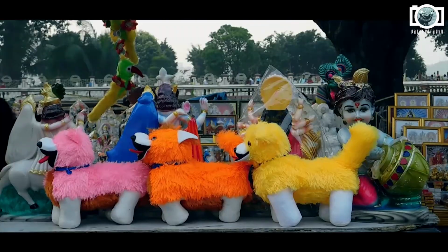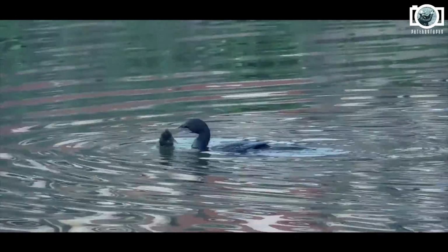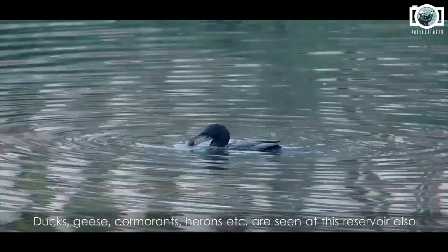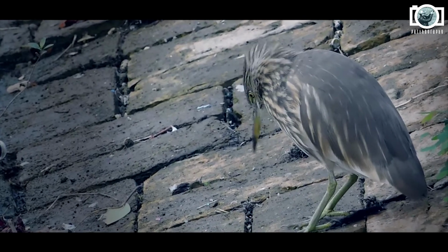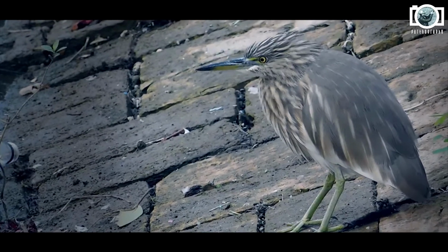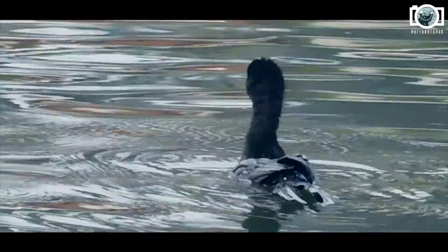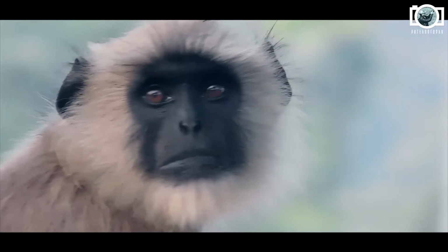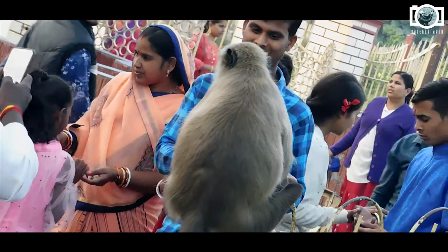Towards the north of the temple area, there's this Panchavati park that contains several banyan and other large trees, flower garden, reservoirs, etc. Adding to your surprise, you will find big gangs of black-faced langur monkeys at this spot, who may even jump on you and drag your clothes, seeking your attention to give them food.